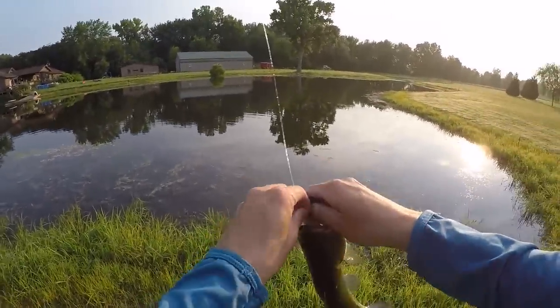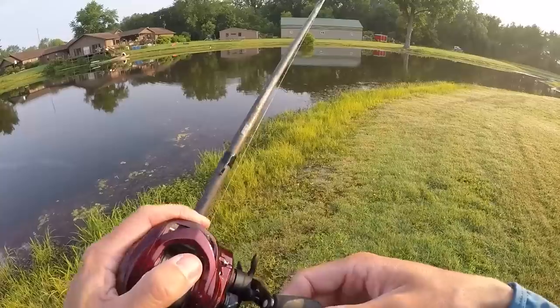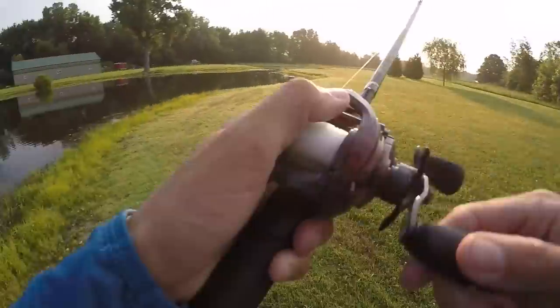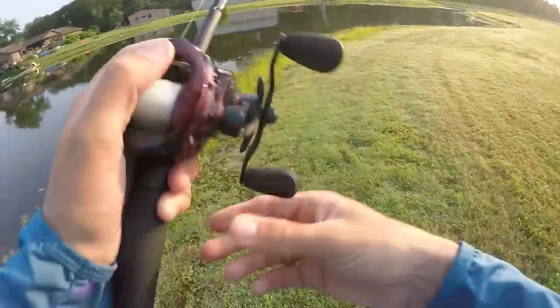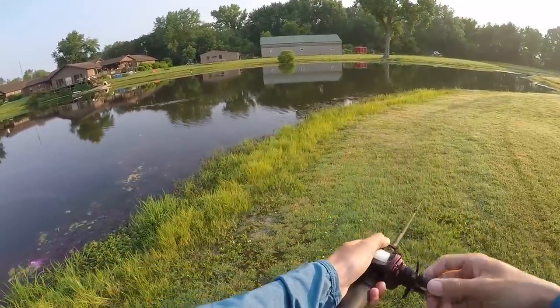Man, that guy got hooked good in the corner of the mouth. Thank you, little friend. There's one. Oh gosh. Little guy, little stinker. Come back here, little stinker.